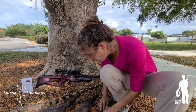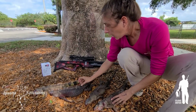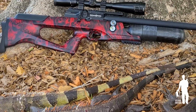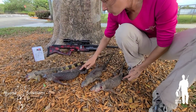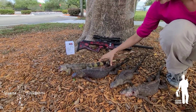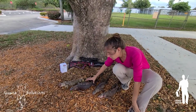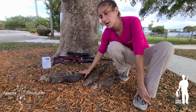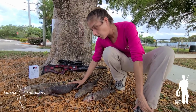But the bodies aren't full of shots. These body shots are purposely done. See how they're clustered? That was to get the iguana to fall. So they're all full of eggs. You can see the lumps of the eggs. These are eggy iguanas. This girl probably has a ridiculous number of eggs in her. All of them were girls. Even though I said boy a couple times, I was just assuming by size they were boys. They absolutely are not. These are huge females that are about to drop tons of eggs because we're in egg season. We're at the end of March.